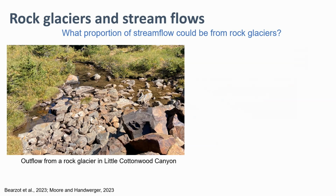So this is the outflow of a rock glacier in Little Cottonwood Canyon. This is an active channel flowing at least maybe 5-10 CFS throughout the late summer into even October. And it's about 0 to 1 degrees Celsius year-round, which means it's melting ice or touching ice. And I've been able to instrument this stream. We collected stable isotopes throughout the summer. TBD on the data for that.